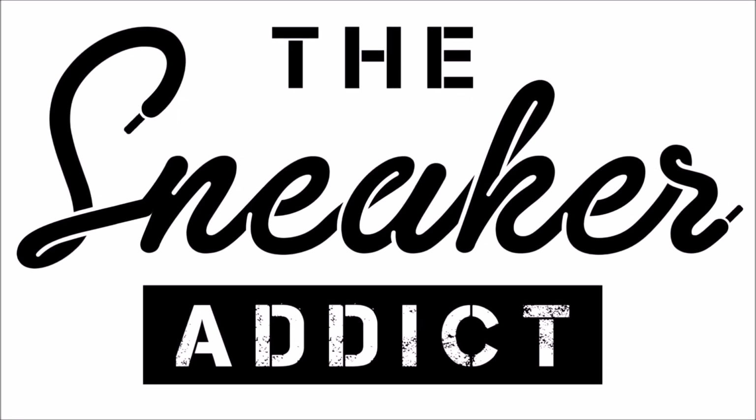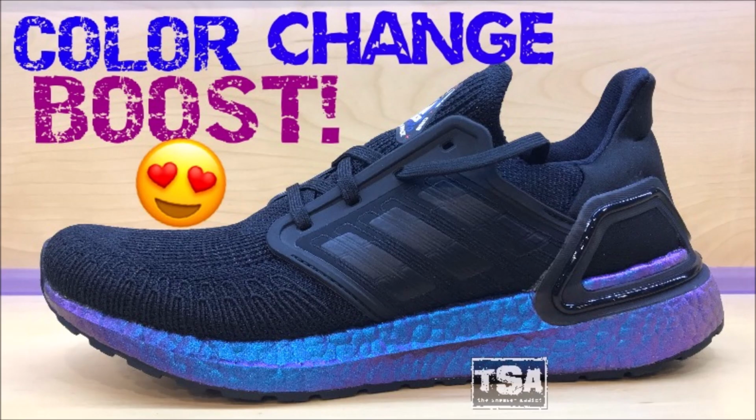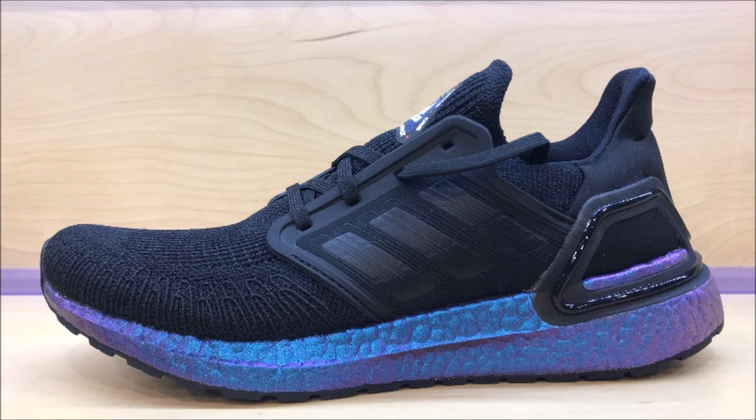I'm an addict for Snickers. Color changing Boost. That's what we got here. I am impressed with it.